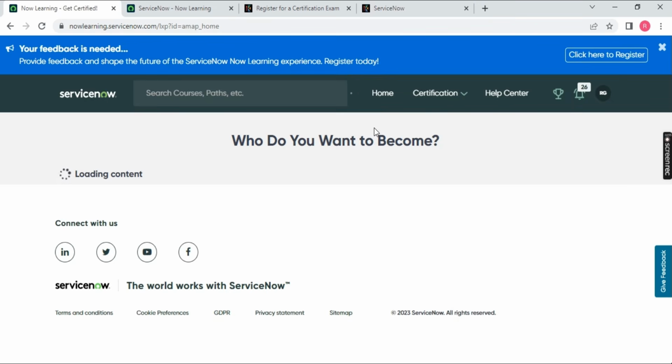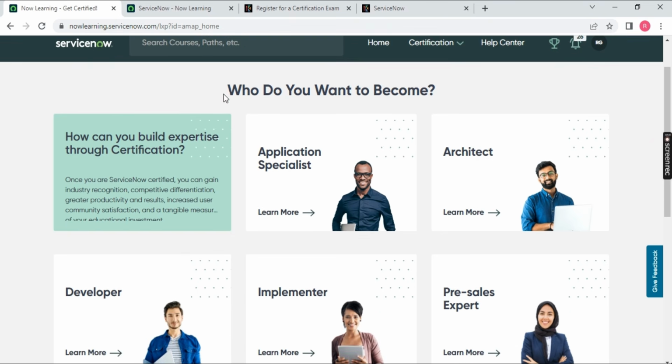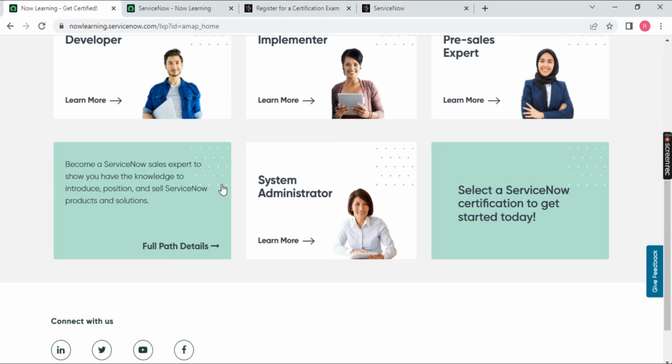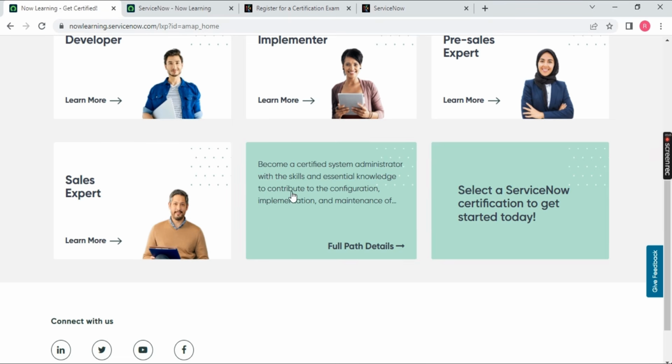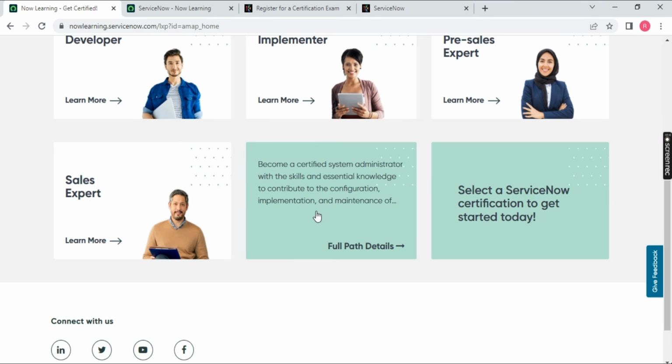Once you click on Get Certified, this is my personal Now Learning portal where my ID is registered. You can see "What do you want to become?" So from where do you have to start? You have to start with ServiceNow Administrator. This is the first path, the first step to your career.